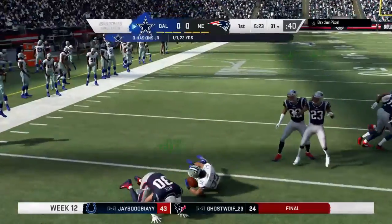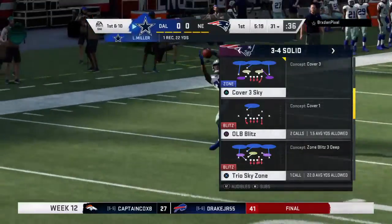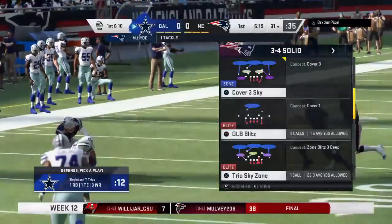He's able to get this one all the way past the 30. 22 yards on the catch and run, a first down. A gain of 22 yards. They've got good playmakers on the offensive side of the ball.